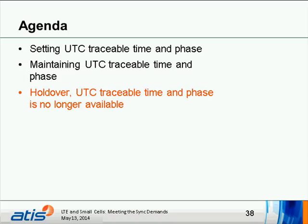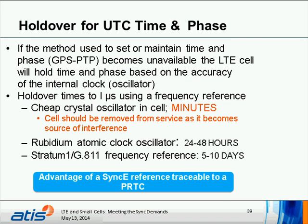So the next topic here is holdover. Maintaining time and phase is not the same as holding time and phase or entering into a holdover mode of operation. If the method used to set or maintain time and phase becomes unavailable, you will then go into holdover, or hold time and phase, based on the accuracy of the internal oscillator in the eNode B or small cell itself. As Tim Frost said, these oscillators used in these cells are very cheap oscillators. And there's a reason for that, because the business case is pushing towards eliminating the cost of expensive oscillators.